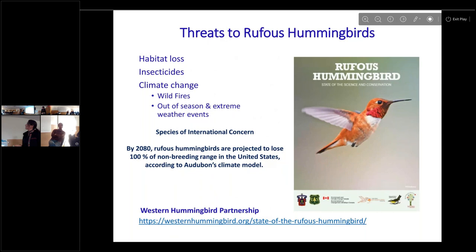Habitat loss through urbanization, fires, agricultural crops. Insecticides are a huge threat, especially these neonicotinoid insecticides. These are bioaccumulative. These birds pick it up and carry it with them, and it's causing all sorts of physiological short-term and long-term problems. And of course, climate change, which exacerbates wildfires, out-of-season, and extreme weather events.